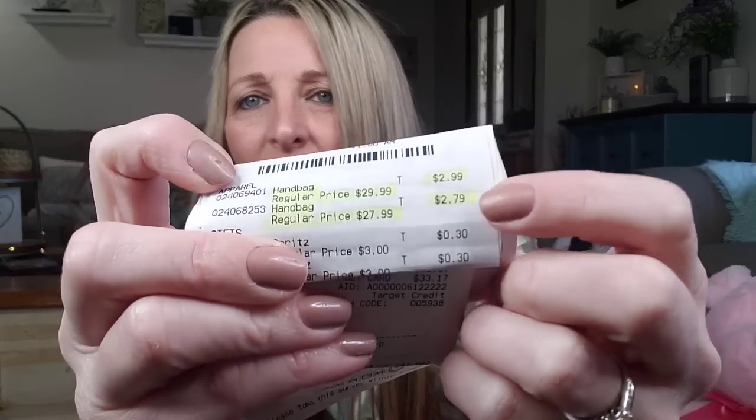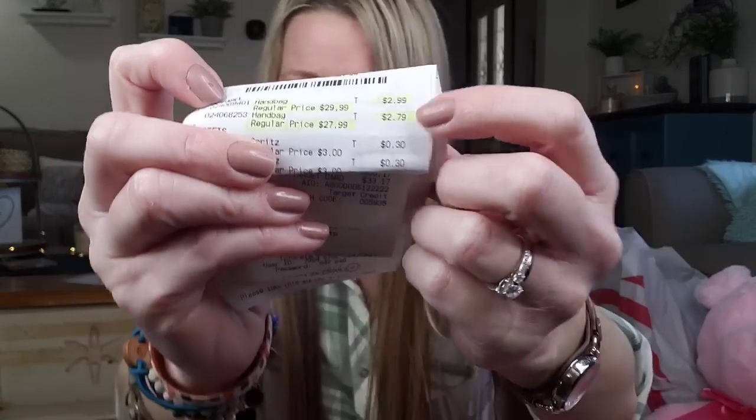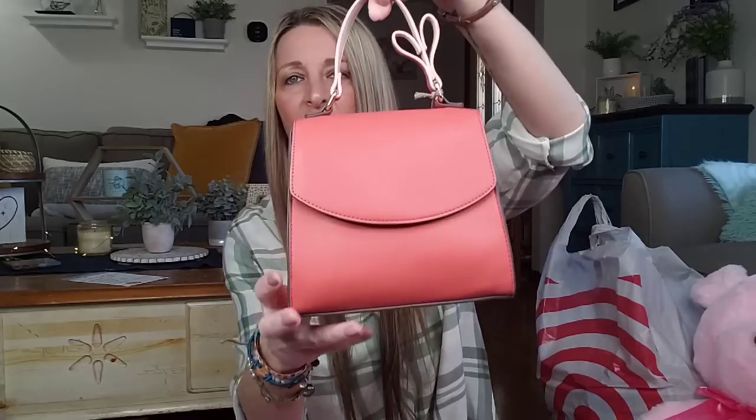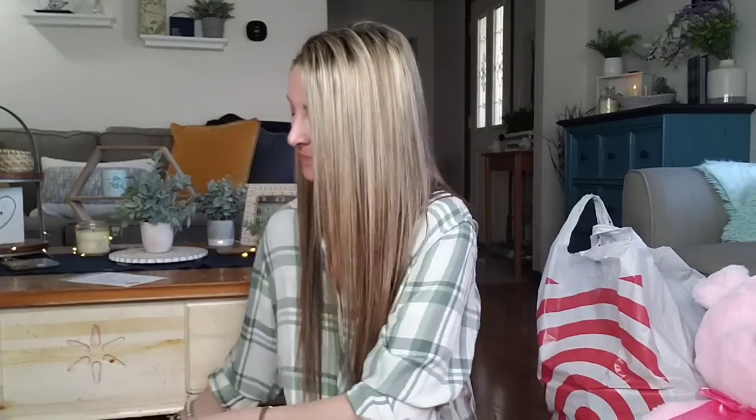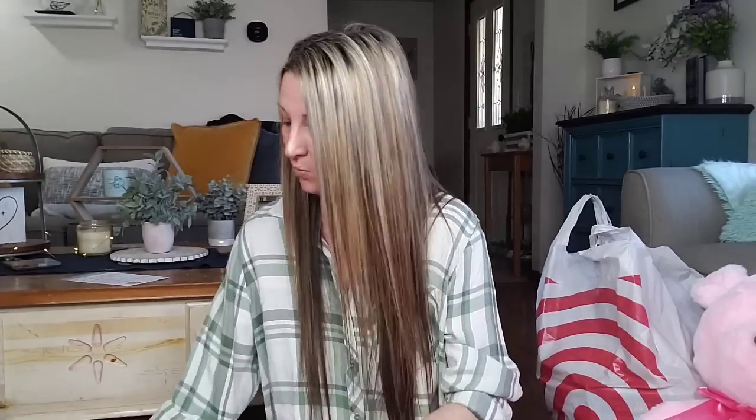Okay, I'm gonna show you right here. Both purses that I bought. Right there. And the other one was $2.79, retail for $27.99. Again, this did not have any clearance sticker, was not with any of the clearance. You just need to know, okay, is it seasonal? Is it pink, red, have hearts on it? Anything to do with Valentine's, same with Christmas, anything with a Christmas tree, Christmas lights, blah, blah, blah. Scan it. And these were coming up on the scanner. So that was a huge score as well.